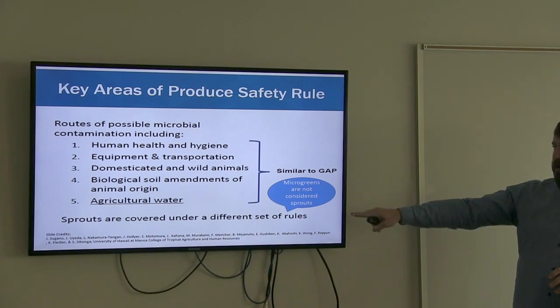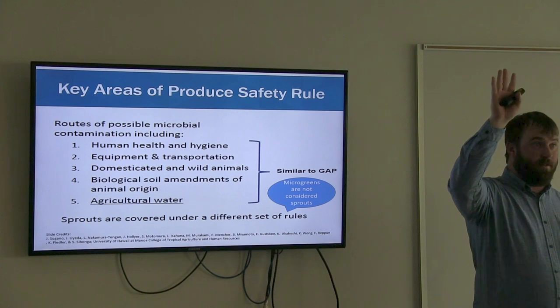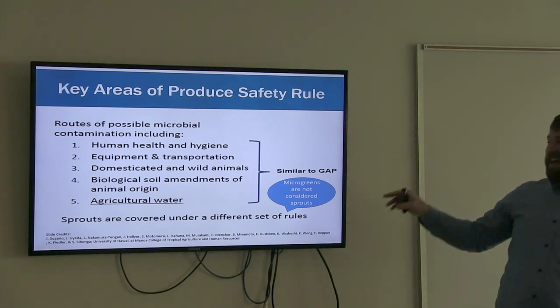The other thing I wanted to note on this slide is that sprouts. How many of us in here are growing sprouts? Good. Just kidding.